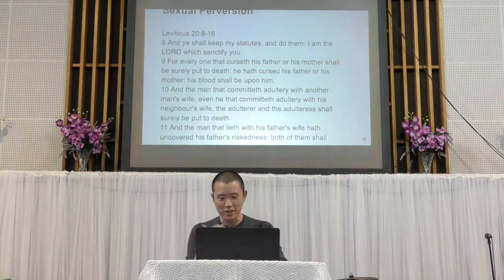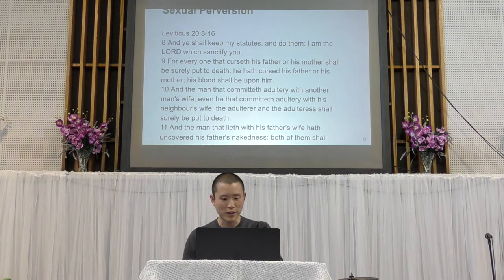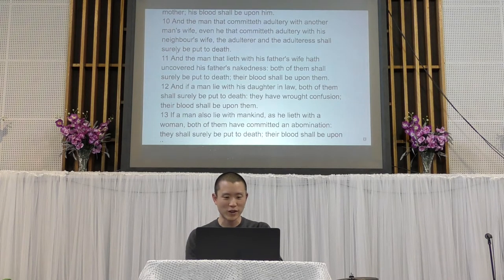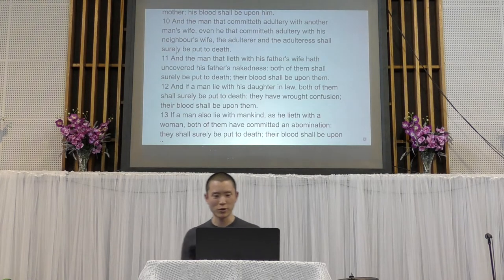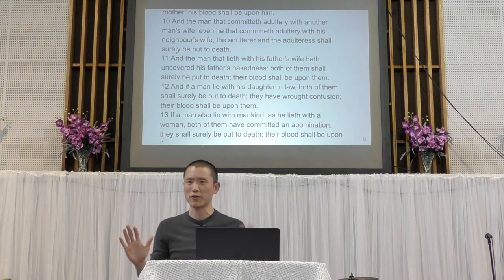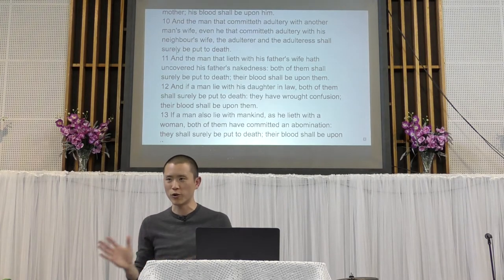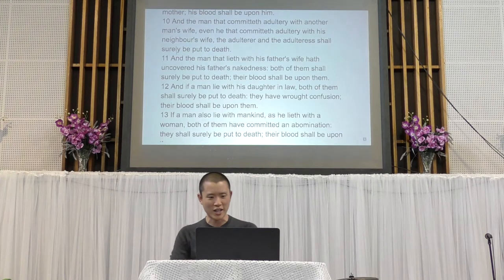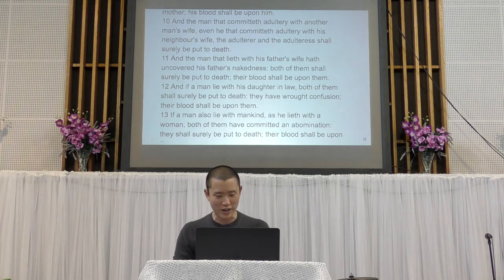And the man that committeth adultery with another man's wife, even he that committeth adultery with his neighbor's wife, the adulterer and the adulteress shall surely be put to death. And the man that lieth with his father's wife, hath uncovered his father's nakedness, both of them shall surely be put to death. Their blood shall be upon them. So God does not take sexual perversion and sexual fornication lightly. It's a very serious sin because it destroys societies. It destroys families. It causes a lot of uncleanness.